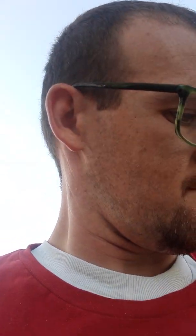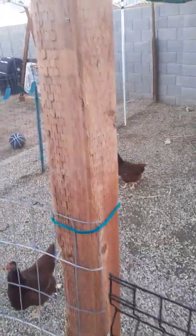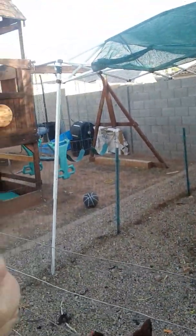From this spot, we're going to go ahead and move over to where I'm planting all my trees. So we had these Rhode Island Reds since they were little babies. I've raised them completely from when they were tiny little chicks to where they are now.